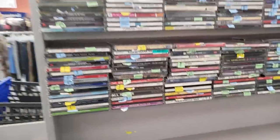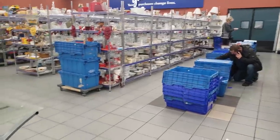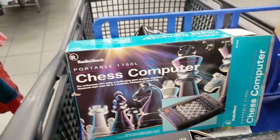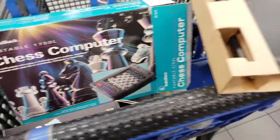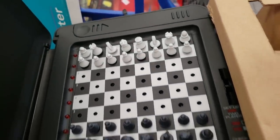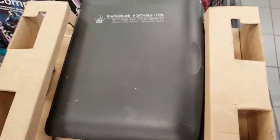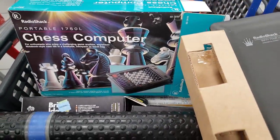I will tell you guys how much money I expect to make on this stuff. And I think I did pretty darn good. I wasn't in here for that long at all. Now you can see the cart, the chess computer I kept. I'm opening it up, seeing if all the pieces are in there. And it's kind of hard to do this with one hand. But look at that. All the pieces are still in their spots, which is awesome. The battery compartment is not corroded. It's in really clean shape. So that is something I would most certainly grab.